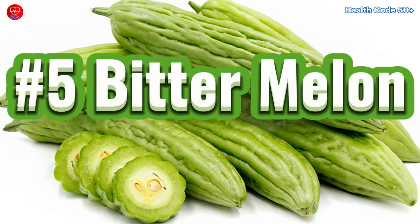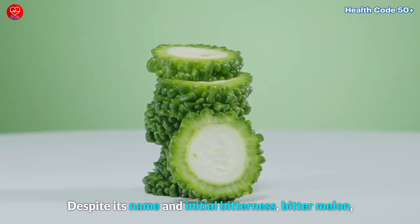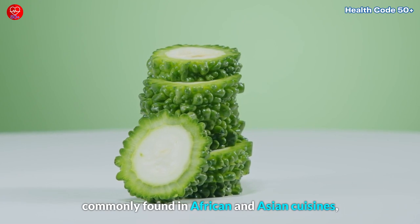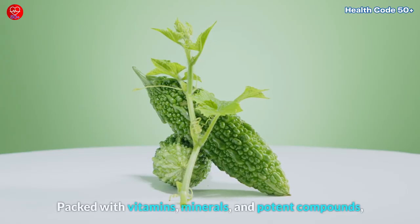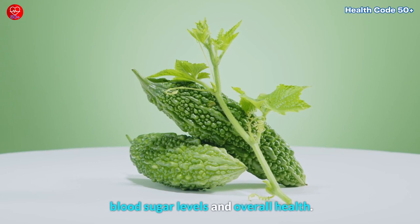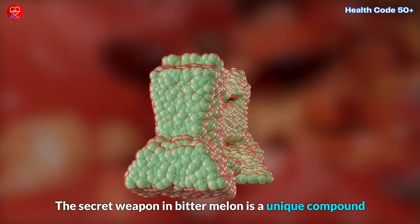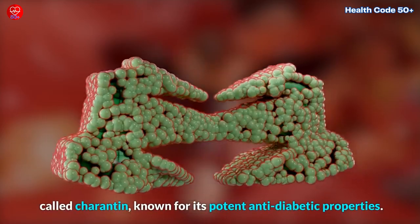5. Bitter melon, the unexpected health hero. Despite its name and initial bitterness, bitter melon, commonly found in African and Asian cuisines, emerges as an unexpected health hero. Packed with vitamins, minerals, and potent compounds, bitter melon offers a myriad of benefits for your blood sugar levels and overall health. The secret weapon in bitter melon is a unique compound called charantin, known for its potent anti-diabetic properties.